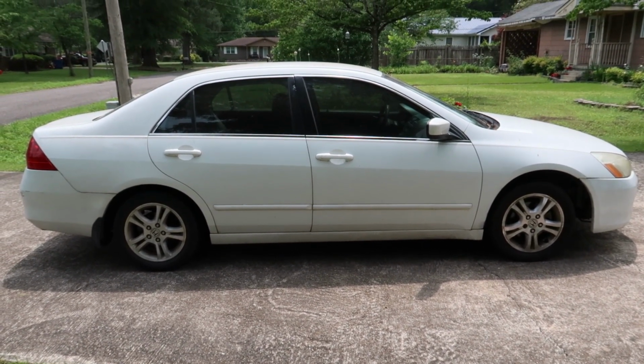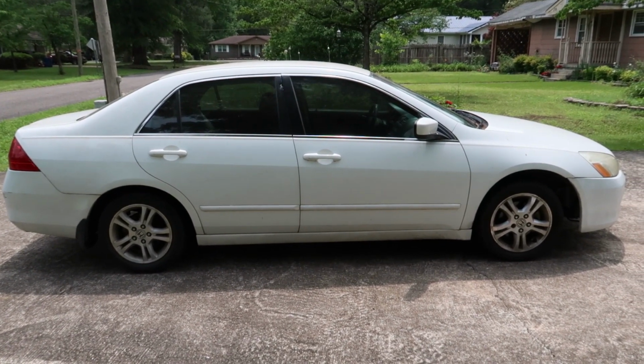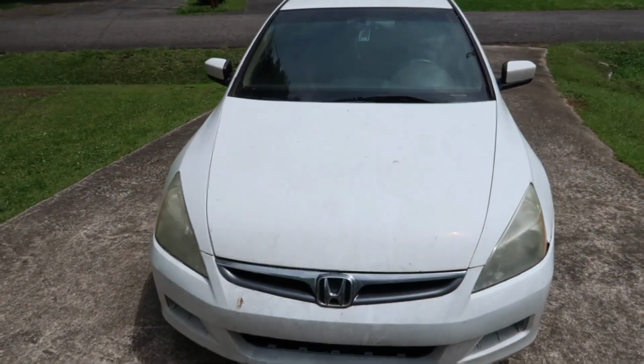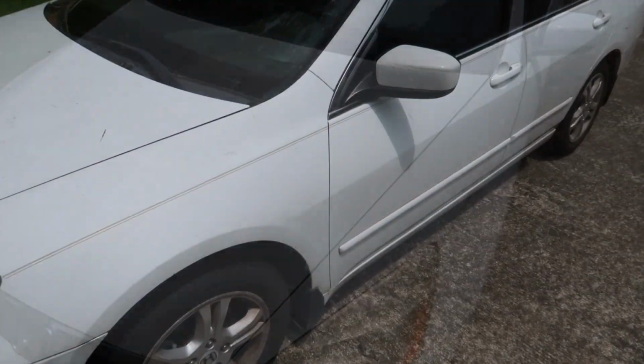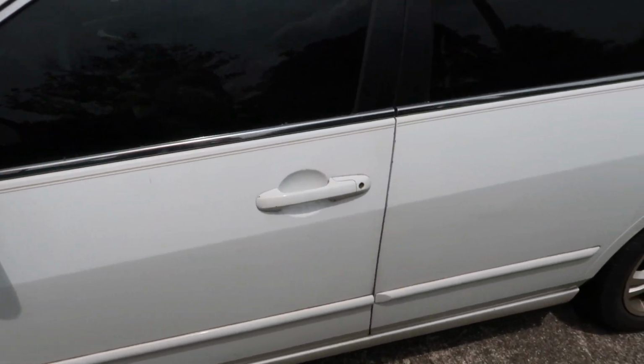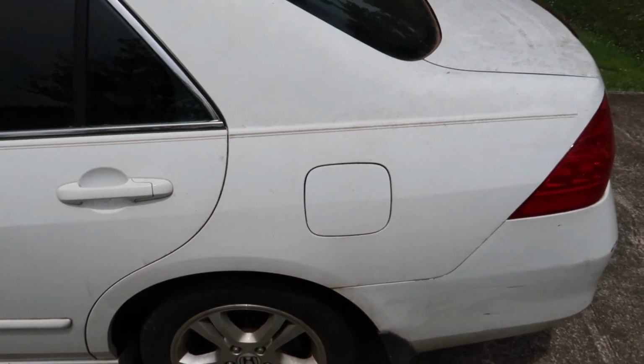I bought it as is. She said she would sell it to me for $1,000, but I couldn't really do a lot of inspection on it. She just wanted to get rid of it ASAP, and I said, okay, I'll do it. $1,000, I'll do it. So we're going to do a little walk around, and we're going to check it out and try to diagnose the problems on this thing so you can come along on the journey.